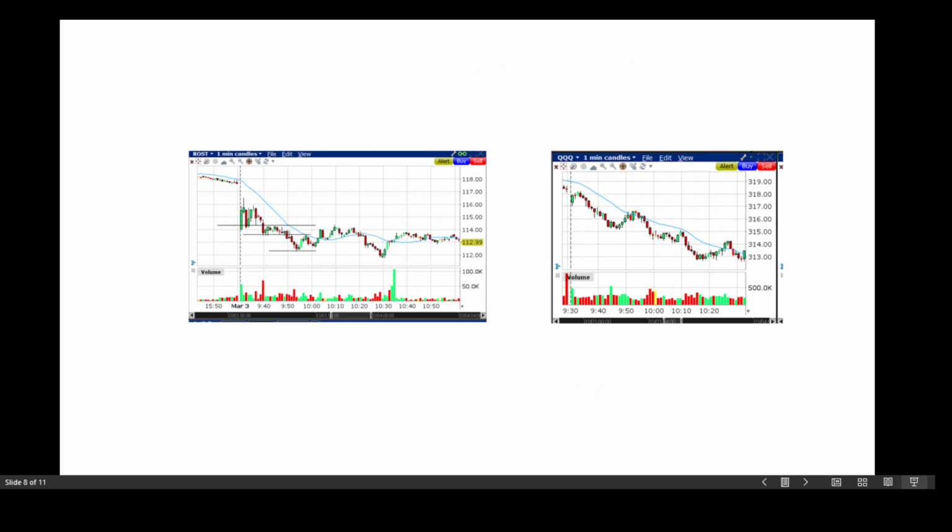Next one we have is on ROST again. ROST in this case is actually a sell setup. So we can see that this is a breakdown that I showed on a 1 minute chart just now. So it went down and it retraced back a bit. So you could have entered here with same target at about 112 area.